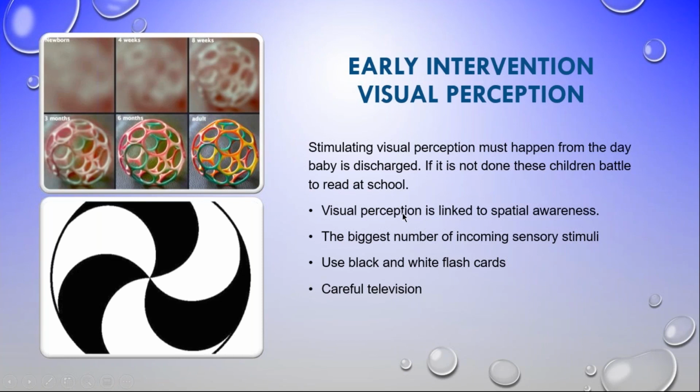If it is not done, these babies battle to read. In actual fact, the teachers will write cat on the board and they may read tack. Visual perception is also linked to spatial awareness. And remember that you see 5 times more than you hear. Then you perceive via your mouth with taste and smell. And please, there may be no televisions in neonatal units. The blue light overstimulates the brain.